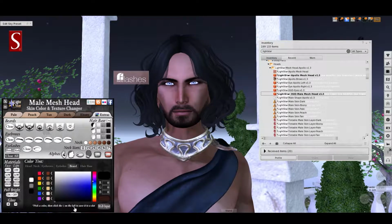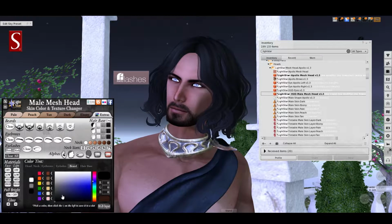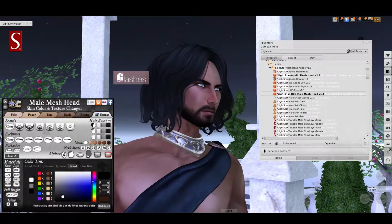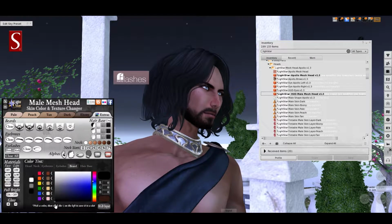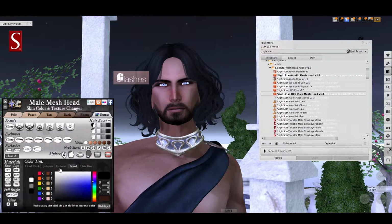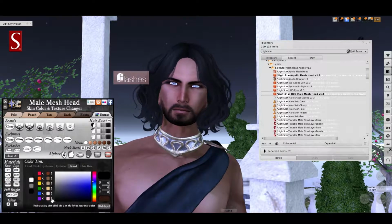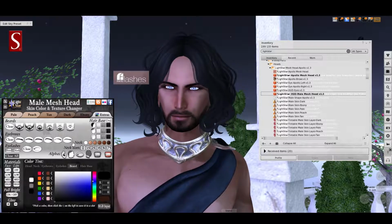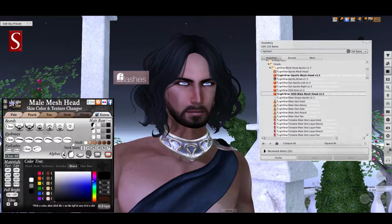Several different styles. Nice and clean. I think they're obviously hand-drawn paint rather than photo sourced, but I think they're nice and crisp and can change up a face if that's your preference. I tend to not be much of a beard girl, but you have the option at least. You have several different eyebrow options if you do have a skin without brows.